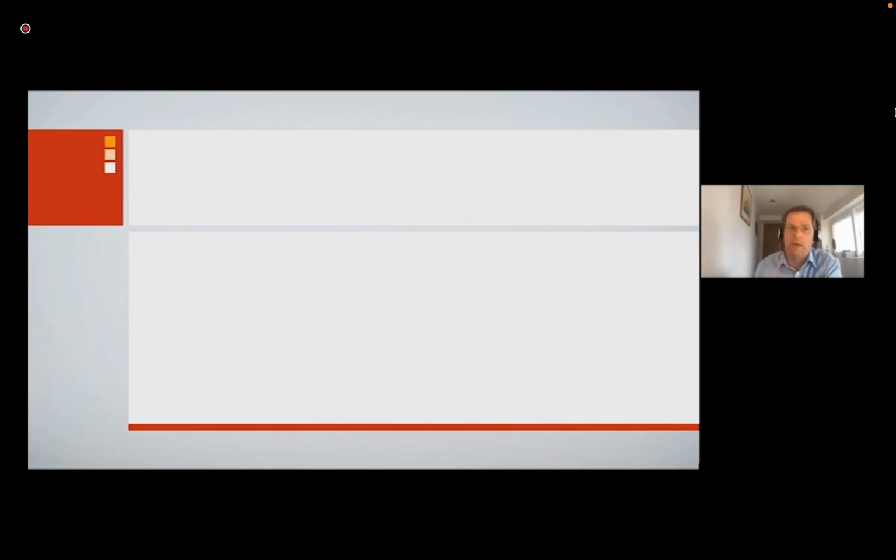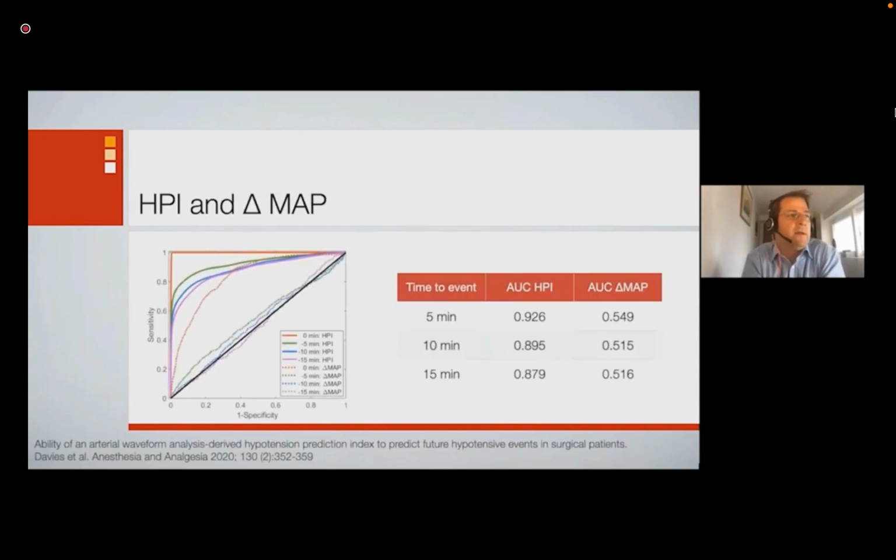So if we look at mean arterial pressure, first of all, this is comparing HPI and looking at changes in mean arterial pressure over a 3-minute change this time in terms of predicting hypertension. Changes in MAPs, so changes in mean arterial pressure, do not predict impending hypertension. It doesn't matter whether you take delta MAPs of 3 minutes, 20 seconds, 5 minutes, it's a coin toss. The areas under the curves are all about the same, around about 0.5 or slightly higher.